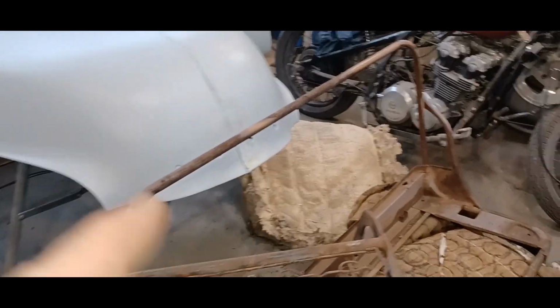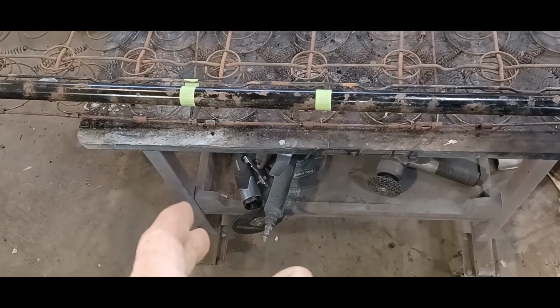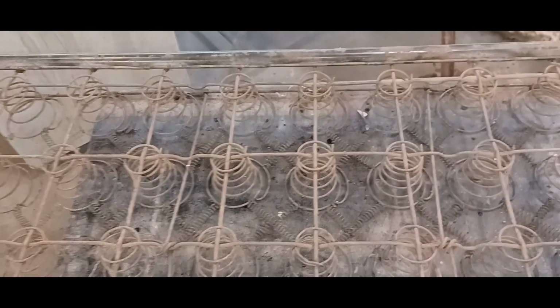Okay, so I measured the frame, and this is 6.5 inches too wide. So I've marked it out with some tape. I'm going to cut it out, and the frame itself is the easy part. It's getting all this stuff in here back together after. So yeah, I'm going to go ahead and start hacking away at it, and we'll see how it goes. If I end up messing this thing up, I do have another one.